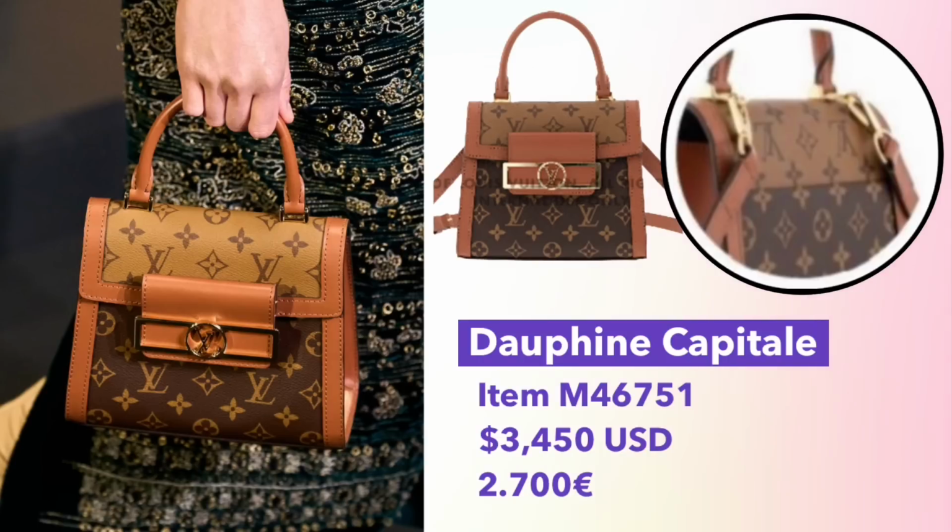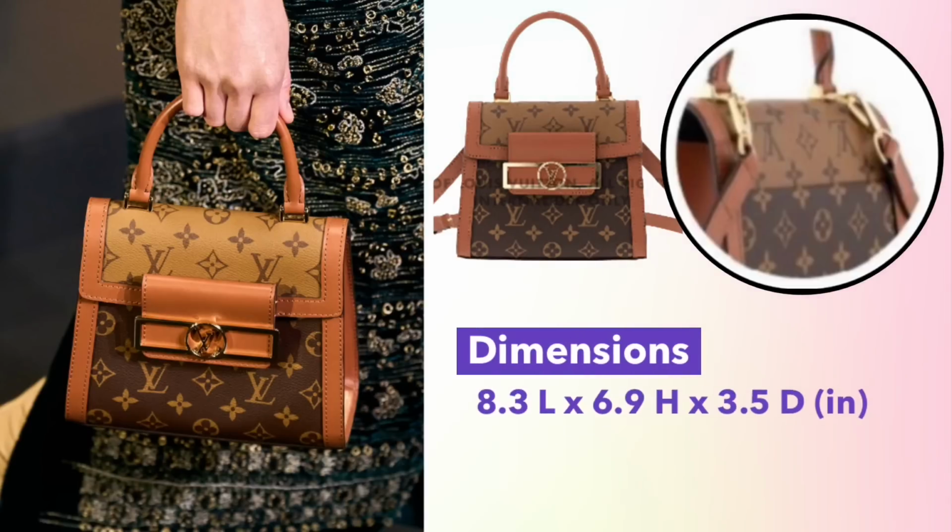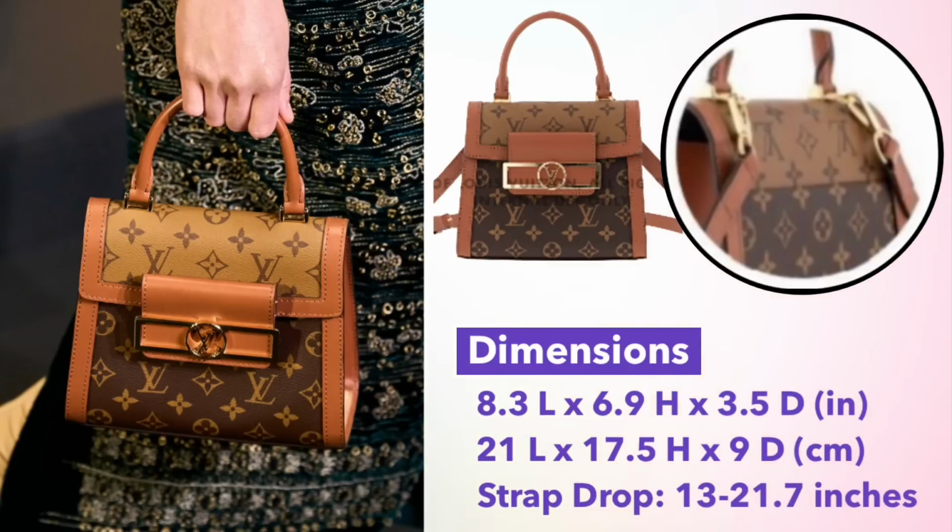Another new interpretation of the Dauphine that we saw on the runway is the Dauphine Capitale, and this is a Kelly style top handle version. This is priced at $3,450. I've included a close-up of the back of the bag as well, so you can see that the strap is detachable. It's also adjustable, and I've included the strap drop on screen here along with the dimensions.